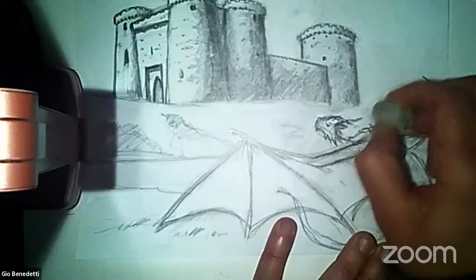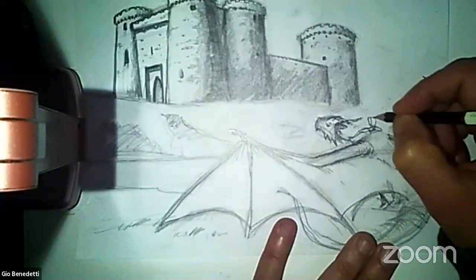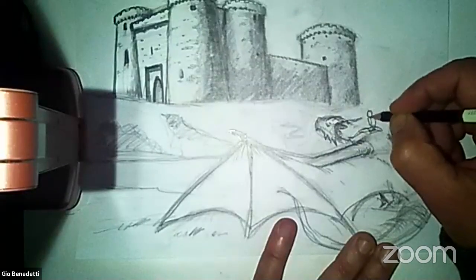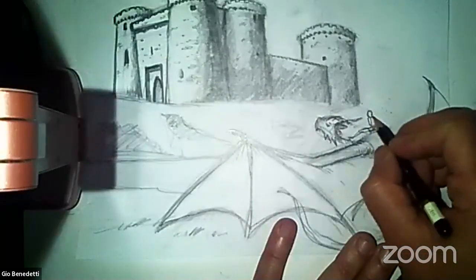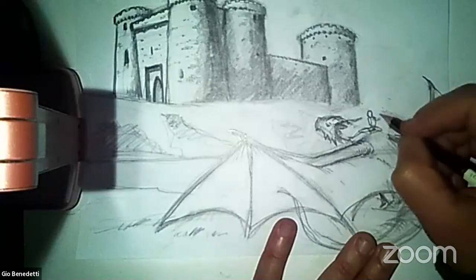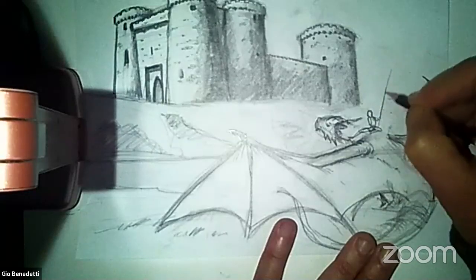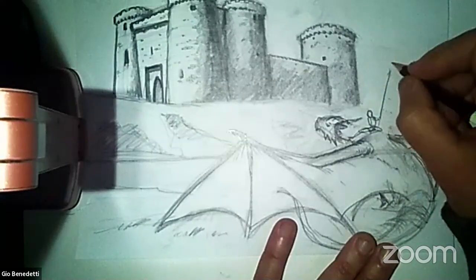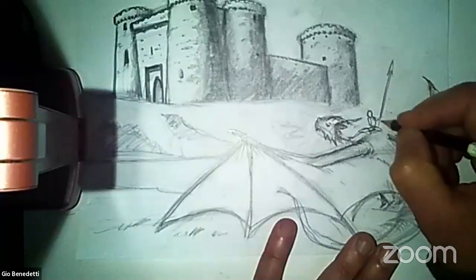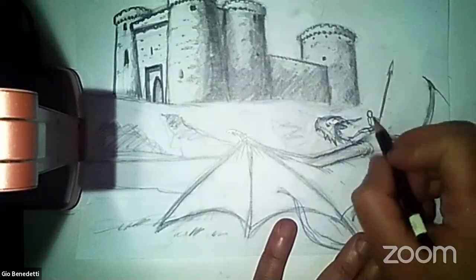Maybe that's leaning forward too much. Yeah, there we go. Maybe the head leans forward a little bit, but the head's looking up, a little bit looking up at the castle. This arm, I like the idea that this arm is still holding either the staff or the spear or whatever, and that it's extra big because you're on a dragon. That's kind of a cool idea. Still like that. That got a little out of hand, so I'm going to have to clean that up, but all in good time.